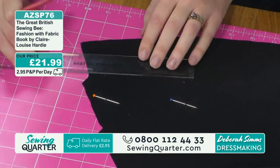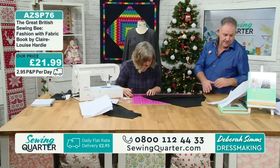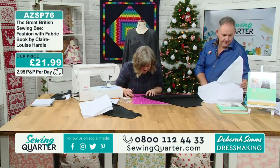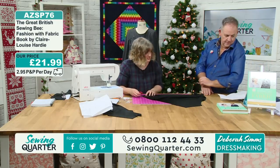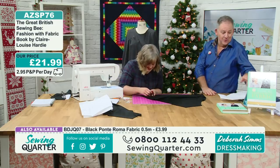You can do this on cottons as well, can't you? Yeah, it's not just jerseys. It's definitely not just jersey. And actually, a lot of the time, it's just me trying to be faster. I just don't like doing tailor's tacks. Can't even say them, let alone do them.